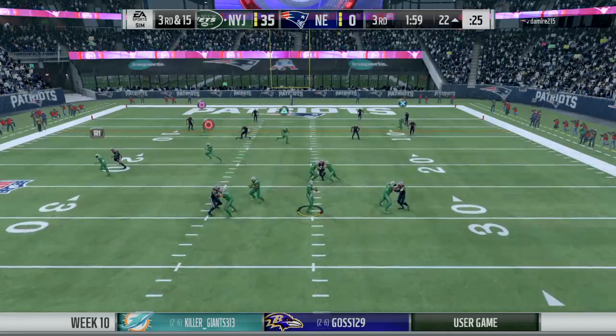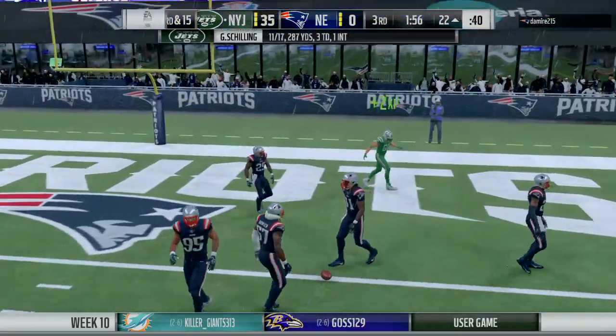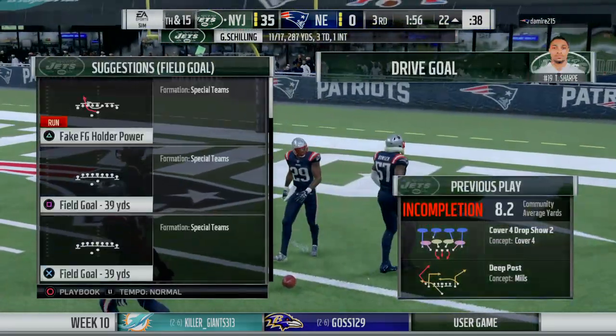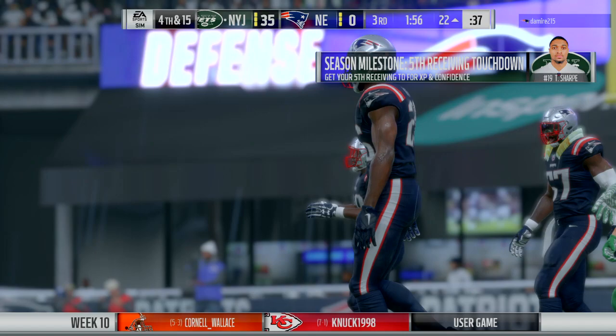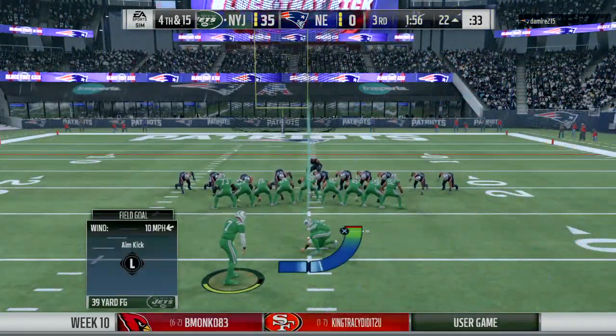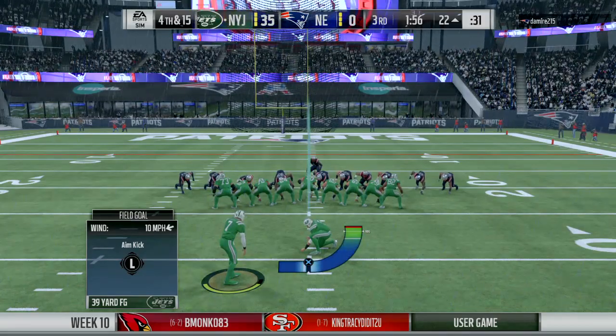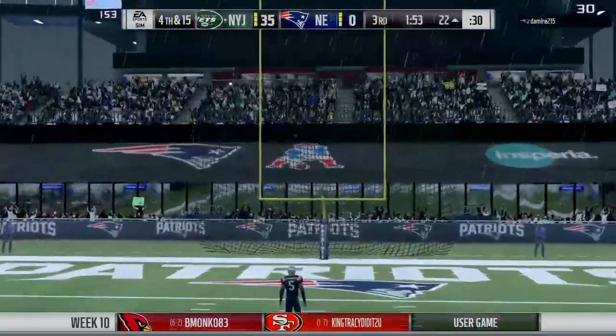Looking to throw. And incomplete, almost intercepted. Had a great shot of picking that off in the end zone. And now 4th down. Let's give this defense some credit now. They let the guys get downfield. But when push came to shove, they stood their ground. Now they'll likely force a field goal attempt.